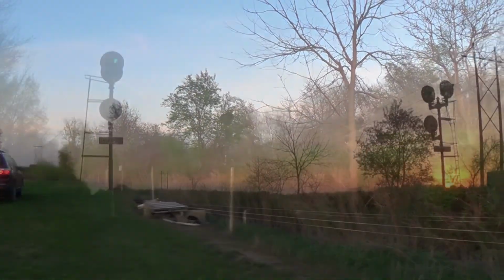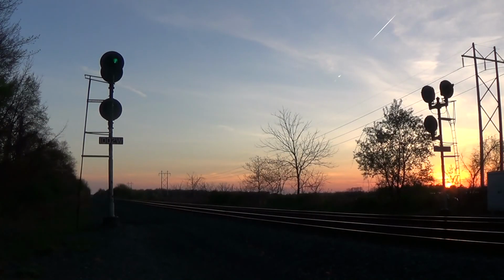Up next, we see a westbound intermodal train as he knocks down the signal on track 2 from a green to a red signal. This train also used to turn out to CP97 like Q003 did, most likely to pass the trash train.